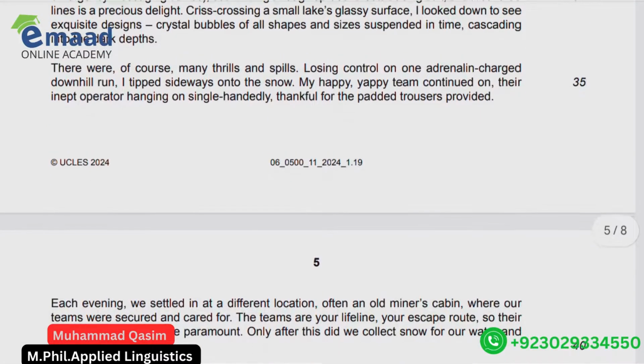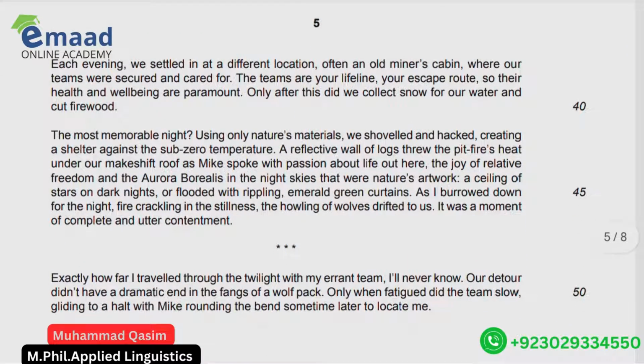There were, of course, many thrills and spills. Losing control on one adrenaline-charged downhill run, I tipped sideways onto the snow. My happy, yappy team continued on, their inept operator hanging on single-handedly, thankful for the padded trousers provided. Each evening we settled in at a different location, often an old miner's cabin where our teams were secured and cared for. The teams are your lifeline, your escape route, so their health and wellbeing are paramount. Only after this did we collect snow for our water and cut firewood.